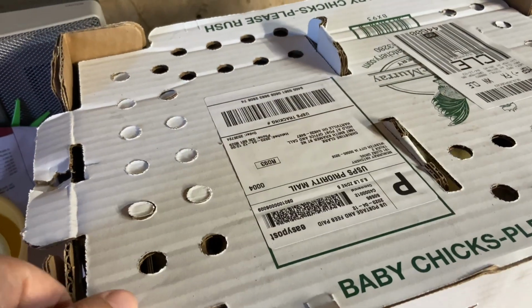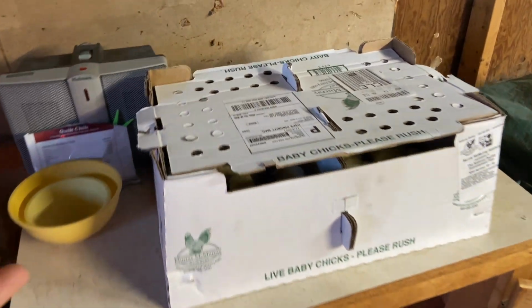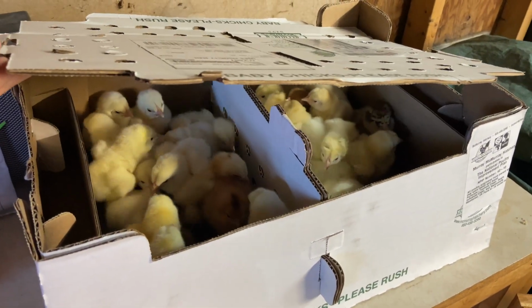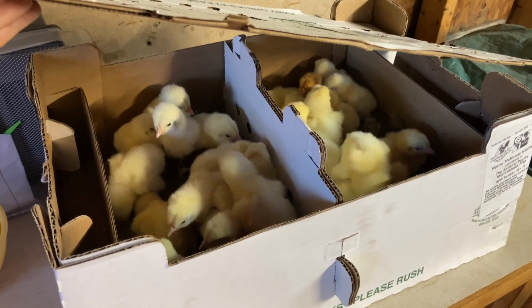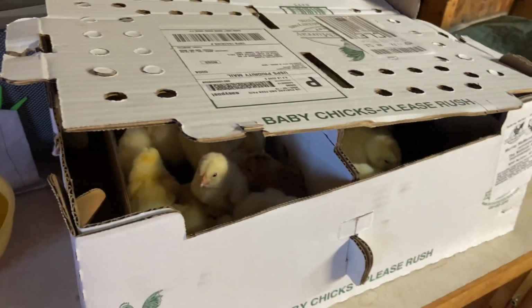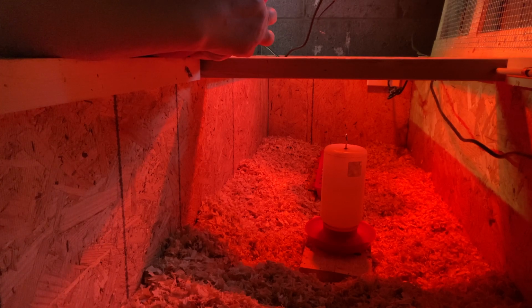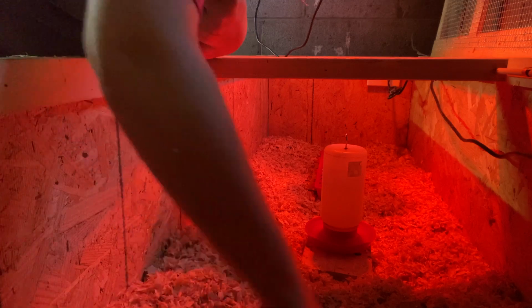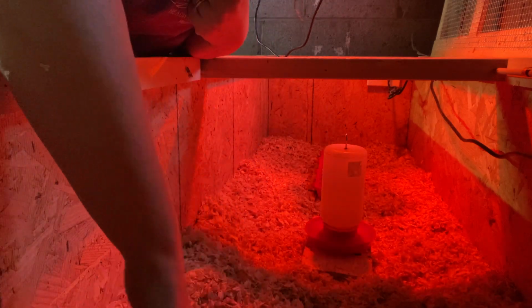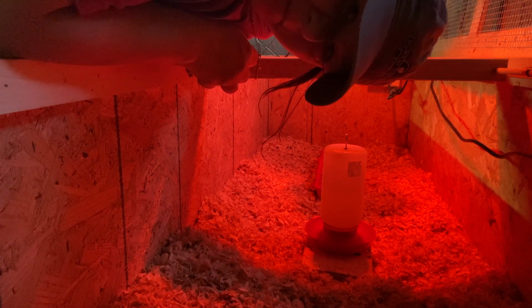So what we're going to do is take these babies out one by one and put them in, and make sure we dip their beaks in the water to let them know where the water is and let them get a good drink, because they've just had a long journey from Murray McMurray. Let's get these babies inside. So right now I am going to take these babies one by one out of their box and dip their beak into the water to give them that first really good drink after their long trip. And the water has some vitamins in it that's going to help them bounce back and give them the boost that they need from their travels. So here we go.